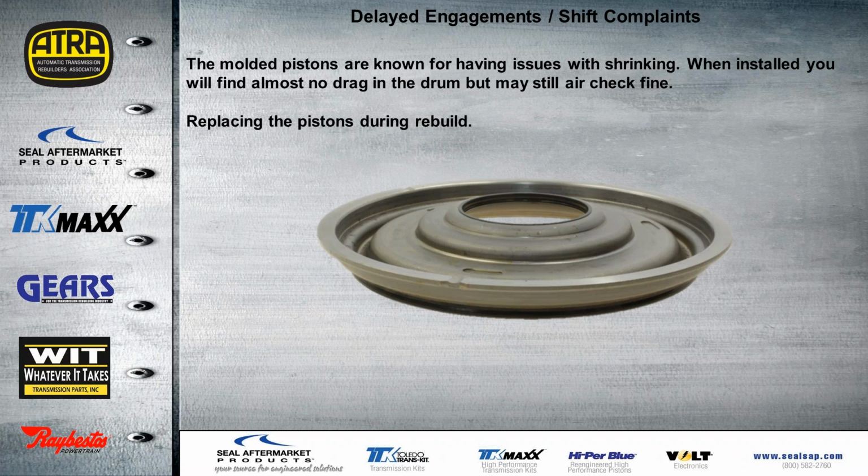Now, we actually took this unit apart. The clutches looked fine. They weren't burning up. We actually air checked the clutch pack, and it air checked fine. We took the piston out of the drum, and when we placed it back in, it literally dropped in without hardly any resistance at all. And so, like I said, it did air check fine, but obviously under pressure, and once the vehicle warmed up, it had issues with engagements and shift complaints. So these pistons should be replaced during every rebuild. They are available from OE as well as the aftermarket.